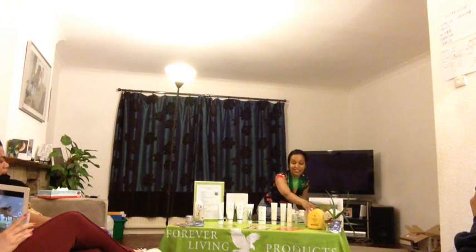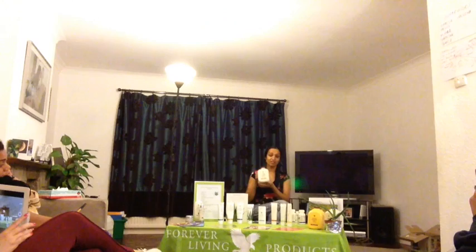So this is the drink that my husband drinks. So that's the very humble aloe vera gel, and that's 100% pure aloe vera. I'm now going to go on to the next drink, which is the drink that I take.